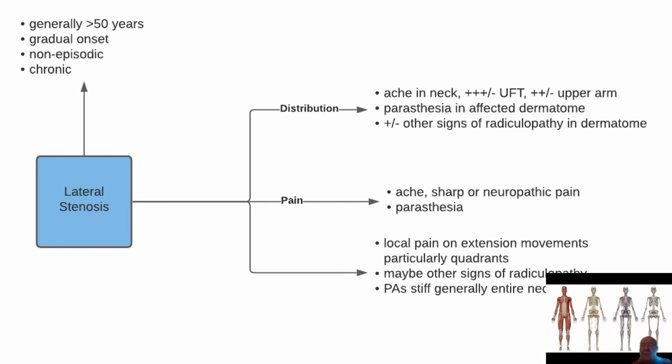Pain, they can get acute pain in the neck, but usually it's an ache. Rarely will there be neuropathic pain, but it's a possibility, and then of course paresthesia. So they get local pain on extension movements, particularly into the quadrants, the extension quadrants. There may be other signs of a radiculopathy, and PAs are generally stiff for the entire neck, but certainly on that segment it will feel stiff.